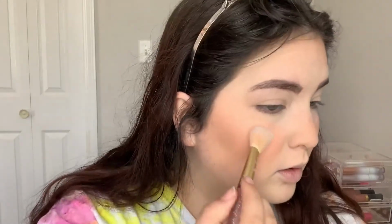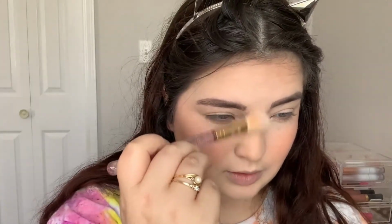Next, also from Beauty Bakery, I have the Milk and Honey palette. This is a highlight palette. There are 4 shades in here. I am gonna be using Spoiler Alert, which is the lightest shade in the palette. Looks super, super pretty. Okay. That's pretty. I like that a lot, actually. Ooh, it's intense.